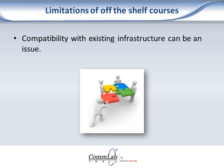Off-the-shelf courses may be developed keeping in mind some standard parameters of infrastructure. There may be compatibility issues with the existing infrastructure or LMS. If your organization is spread worldwide, issues such as bandwidth and browser compatibility issues might crop up elsewhere, if not at the parent organization.